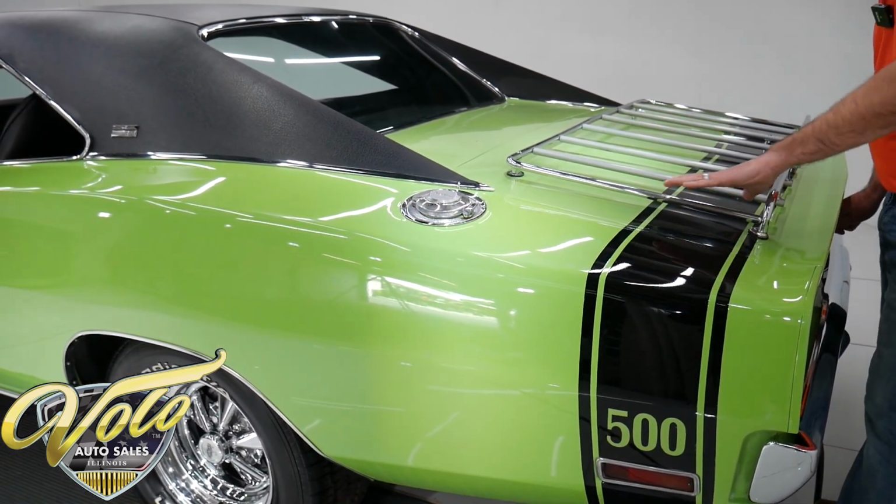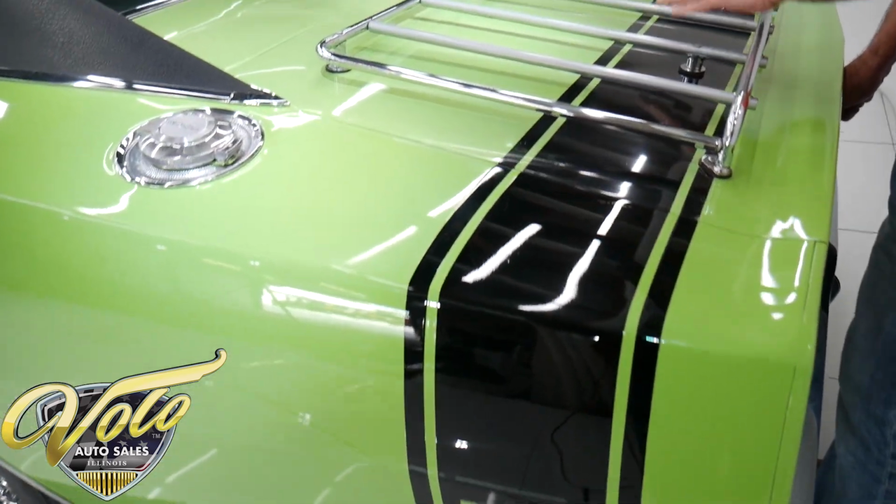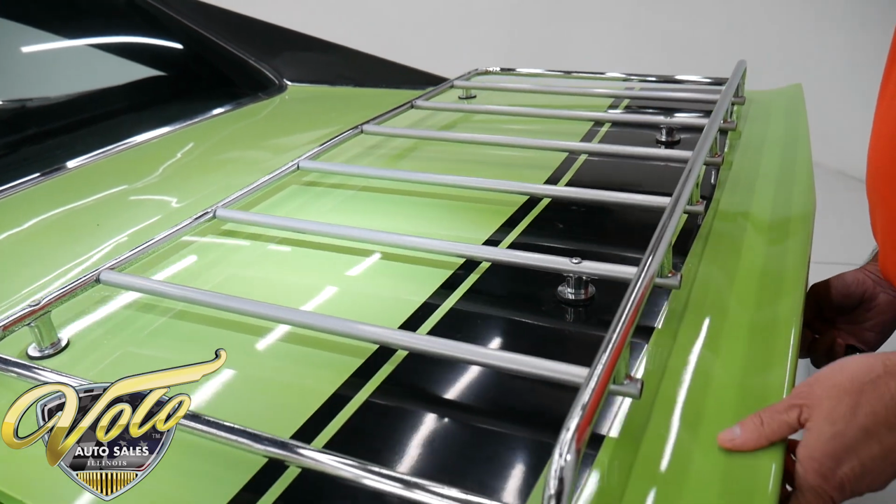Just going to point out the black stripes are a little faded. It's shiny here, but faded underneath there. Probably someone was too lazy to get in there and polish it by hand.